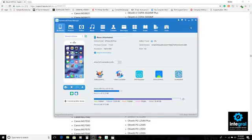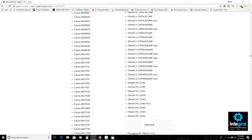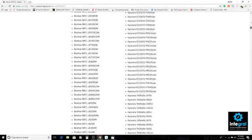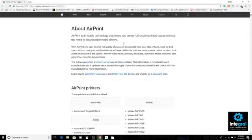But remember, you do need a Wi-Fi AirPrint enabled printer, and you can go to Apple AirPrint to find out which printers are AirPrint enabled, because you need that in order to print wirelessly from your mobile device. Hopefully that tech tip allows you to turn your smartphone into a more powerful tool. So check it out and let me know what you think about printing wirelessly from your mobile device.